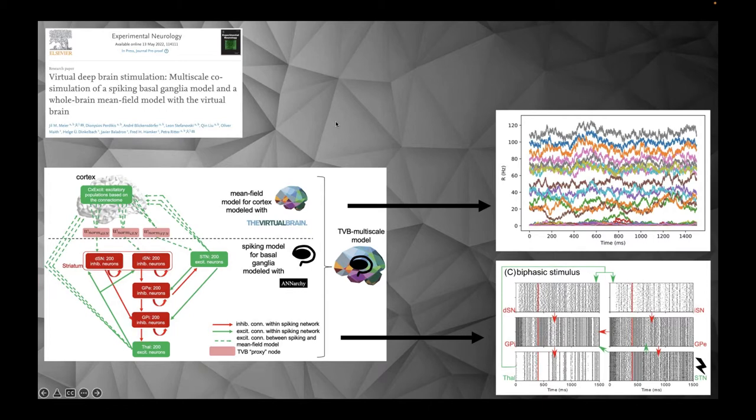Okay, so what you can see here is how the model that we used looks. It's a bit more realistic because we have higher resolution here. Here we really have single neurons. We have spike trains. And here we stay with the perspective that every region gets a mean field model. Okay, and we call this a multi-scale model where the basal ganglia has a higher resolution.